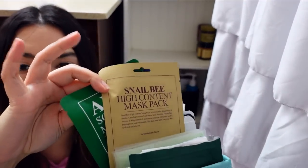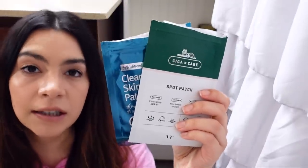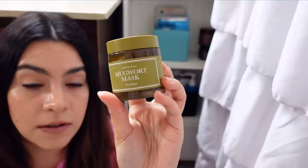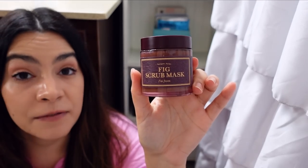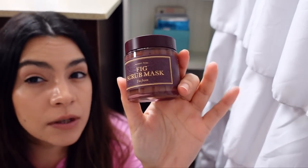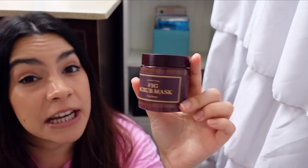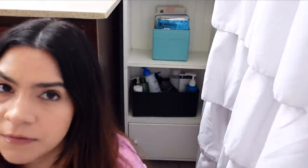I've got some other goodies from Benton. Really one of my go-to brands when it comes to sheet masks. I really like Benton products. And then I just have some more pimple patches here. And then some more wash-off masks. I'm From Mugwort. Yep, of course, I use this all the time. The I'm From Honey Mask. Also use this all the time. The I'm From Fig scrub mask. I don't use this as often, but I will occasionally use this, and I think this is a nice gentle scrub option. A little bit of fragrance in here, just FYI, but it's a very light scent.